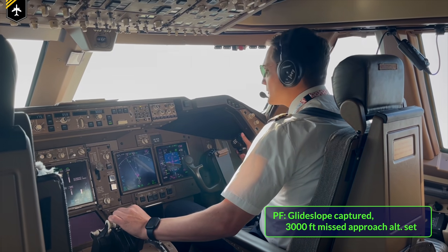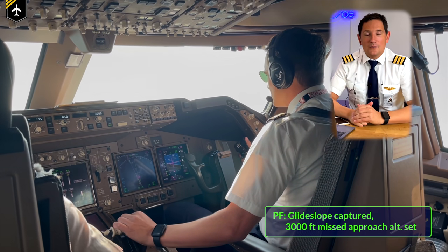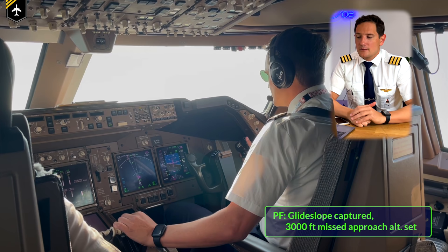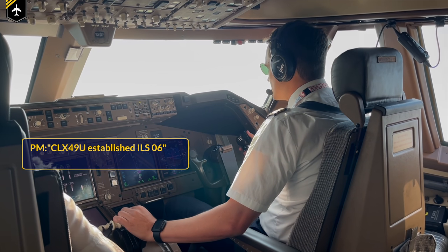Glide slope captured, 3,000 feet, approach altitude set. Then I say glide slope captured, meaning we are now over the final approach fix, and then we have 3,000 feet for the missed approach altitude that is set. I confirm that. And Cargolux 49 uniform established 06.